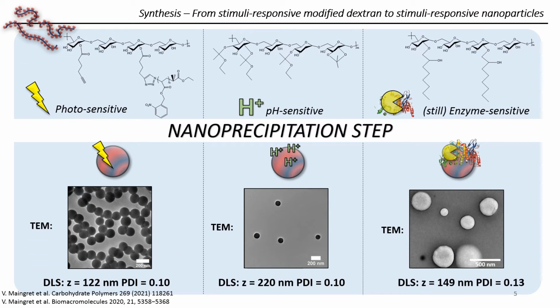For the modification of the dextran chains, what you can see on the upside, we did what we call a nanoprecipitation process, which consists in first solubilizing the chains, and then, thanks to a syringe pump, adding them into a non-solvent, which was water, to induce the diffusion of a good solvent into water, and then the precipitation and self-assembly of the modified dextran chains into nanoparticles. So in the three cases, we obtain spherical nanoparticles with a size ranging from 120 nanometers to 220 nanometers, and in each case a quite low polydispersity index.